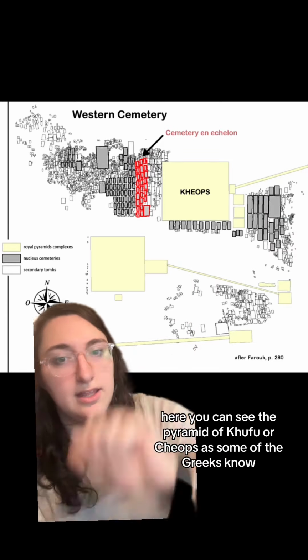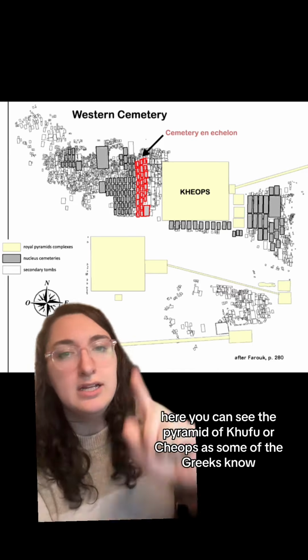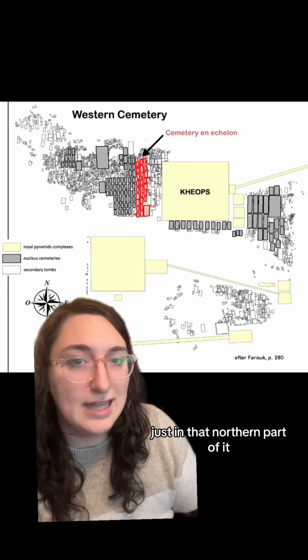Here you can see the pyramid of Khufu, or Cheops, as some of the Greeks know. And this is the Western Cemetery. And Iasen is going to be kind of around that area where the arrow is, just in that northern part of it.